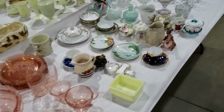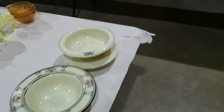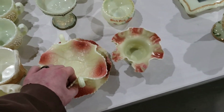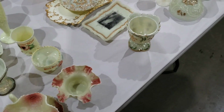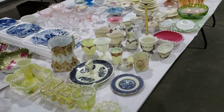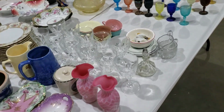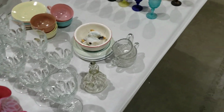But the furniture is what I really like showing you guys too. I mean, granted, a lot of the stuff here, but the furniture is just absolutely gorgeous. Now we're getting into more of the colored stuff. Ooh, look at something like that. It's just beautiful. I think some of this stuff is like really old Fenton, because it has that look, but they're not marked, like something like that. Beautiful pieces.